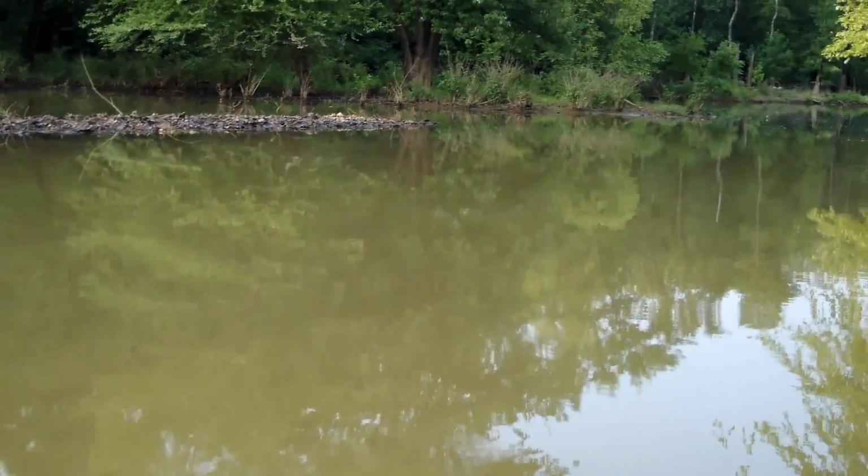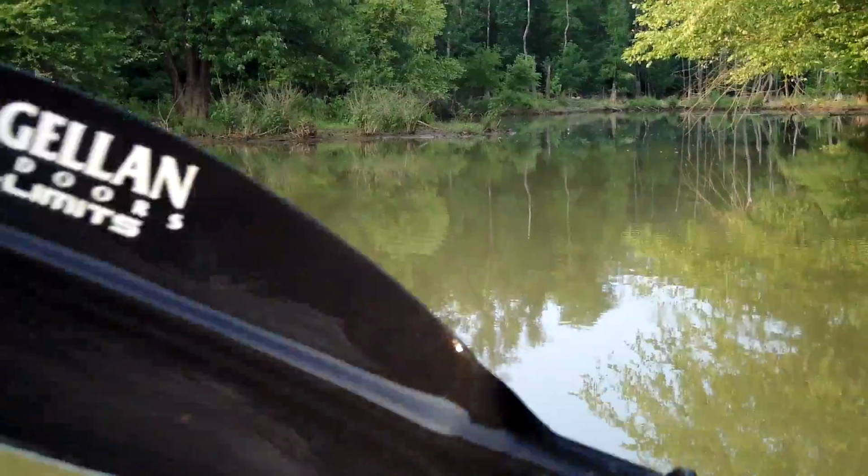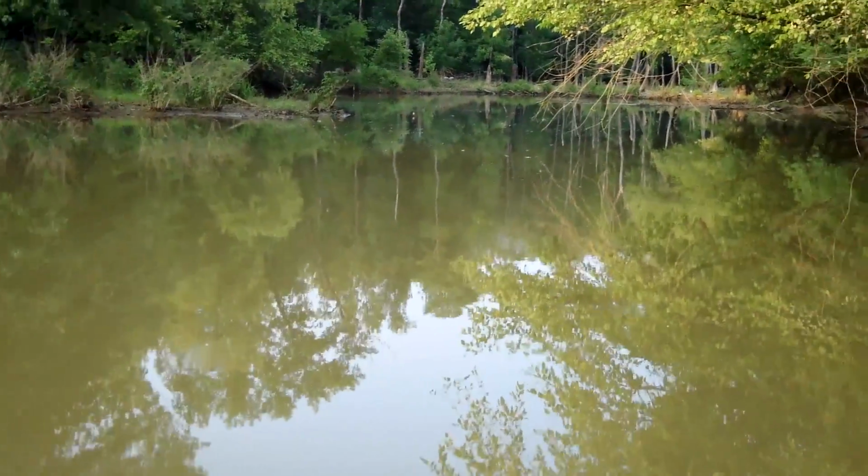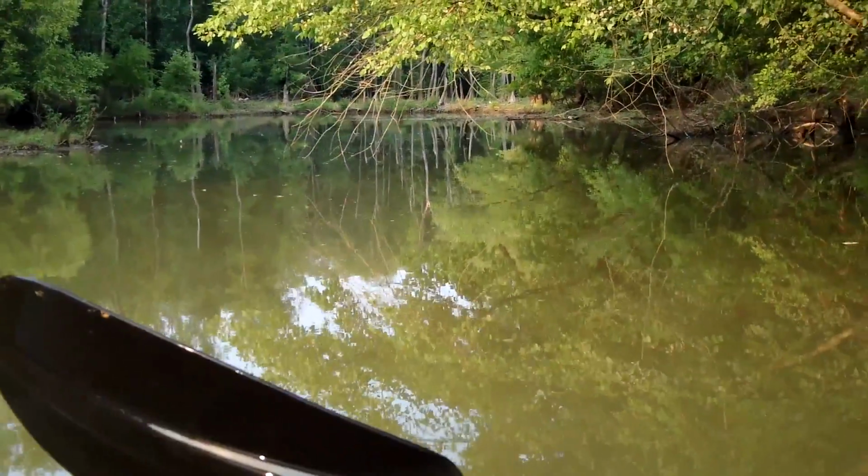One thing's for sure, I ain't got to worry about bumping into nobody out here. Woo, look at that, big old fish jumping right beside me. I got to come out here without a camera one day and just enjoy the fishing.